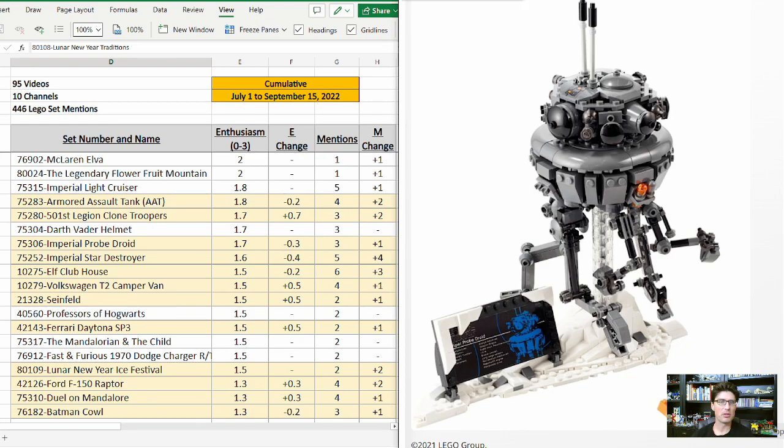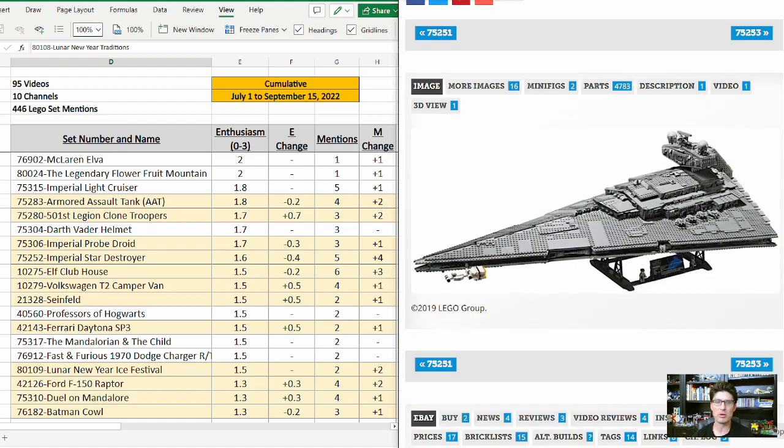2 more mentions, up to 3, but jumped up to an E-score of 1.7. 75252. Oh, whoops, I made a mistake on the last one. 1 more mention for the Imperial Probe Droid, up to 3, and dropped down to an enthusiasm score of 1.7. Now on to the Star Destroyer. If you would like a bunch of great pieces for $700, this is the set for you. It has its 5th mention, E-score of 1.6.